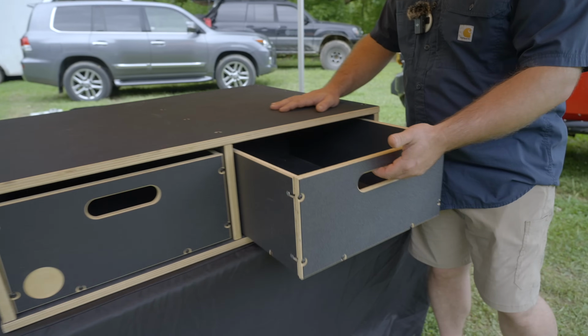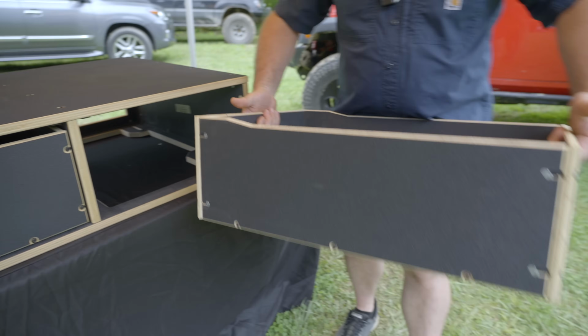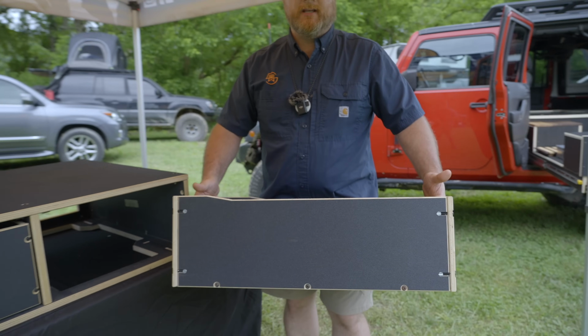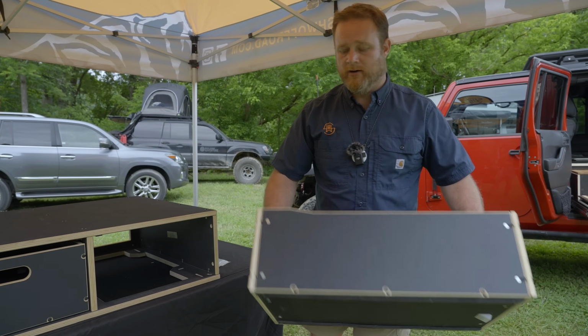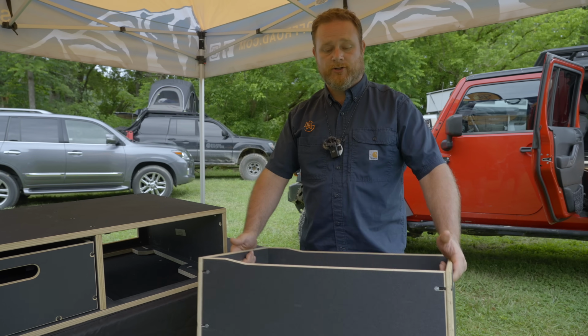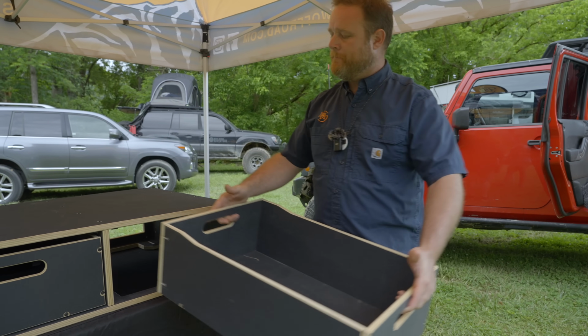It's actually running on UHMW sliders. You can take it out, take it with you. Let's say you've got your kitchen stuff in here, you go set it on the camp table and you've got all your kitchen stuff there. Or let's say you're loading up, getting ready to leave for a trip. You take it in the house, load it up and bring it out.